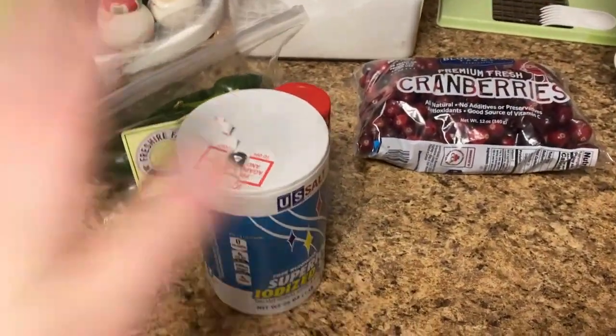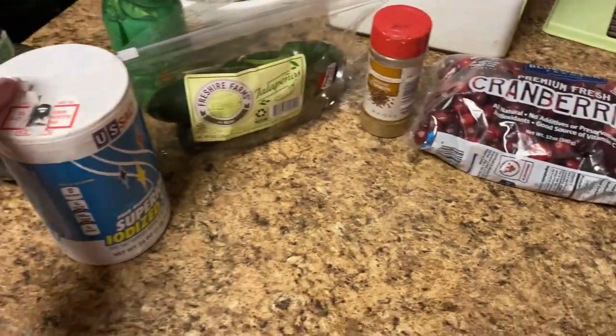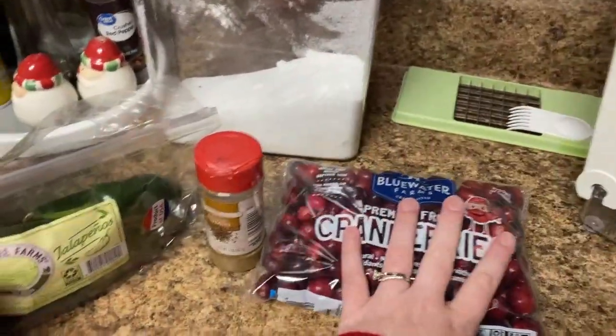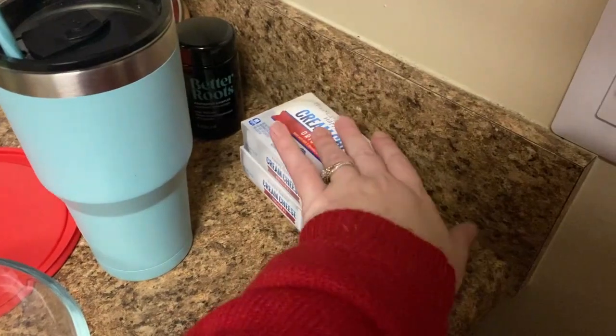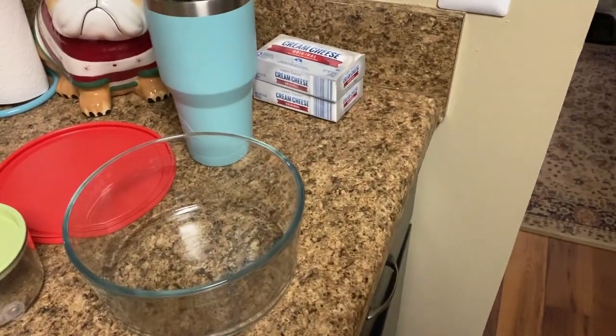For the cranberry jalapeno dip, these are the ingredients that we need. I forgot cilantro and green onions, and it would probably make a big difference in this dip, but I'm not going back out to get it. So we got cranberries, cumin, jalapenos, salt, lime, sugar, and 2 blocks of cream cheese will be on there tomorrow, but that is just gonna, do I put it on now or?